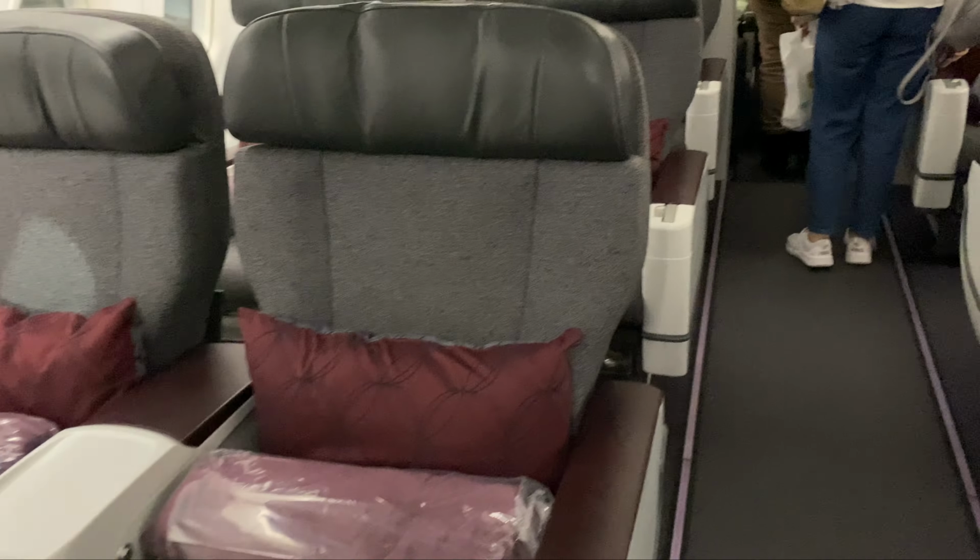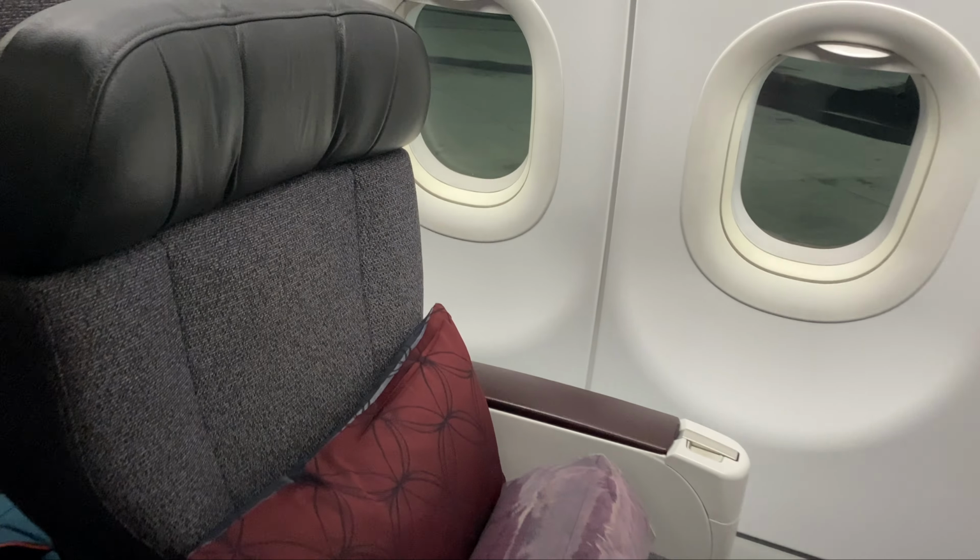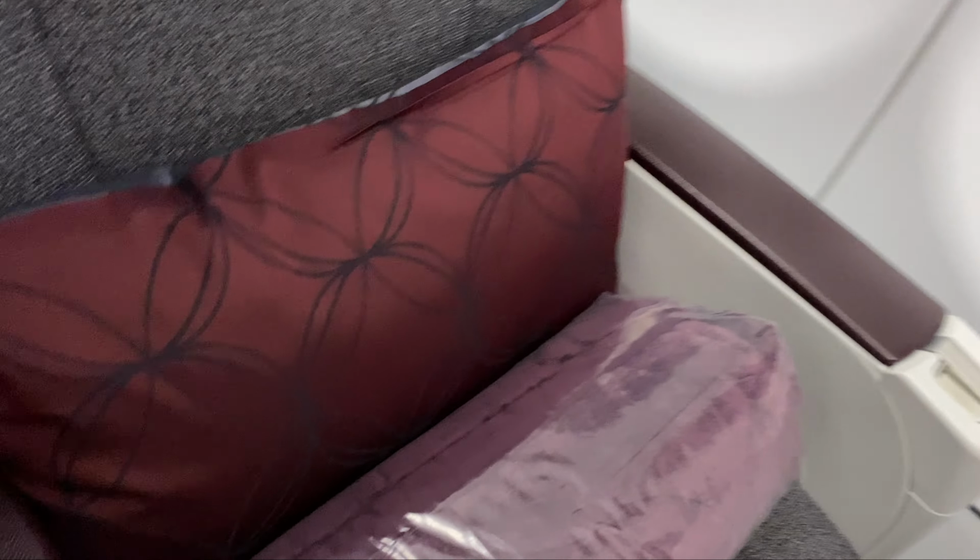And here is a look at the cabin. So you've got a basic 2-2 configuration. This isn't their Airbus A320 with the lie flat seats. This was flight QR1040 going from Doha to Abu Dhabi, so you're not going to get the lie flat seats in most cases there.